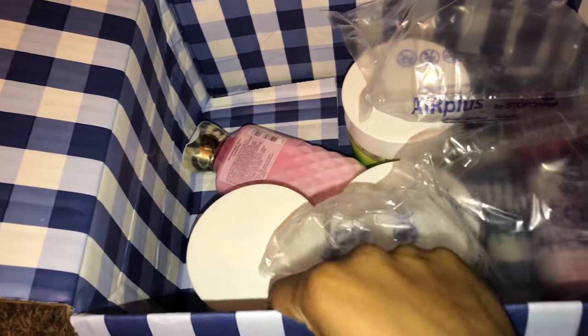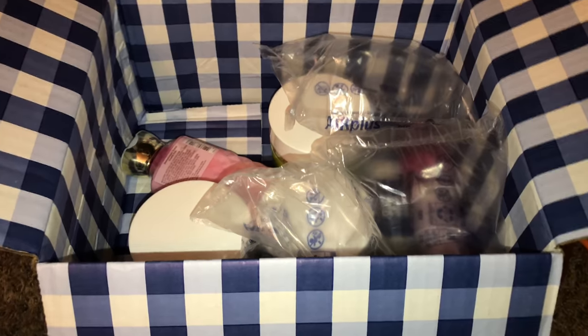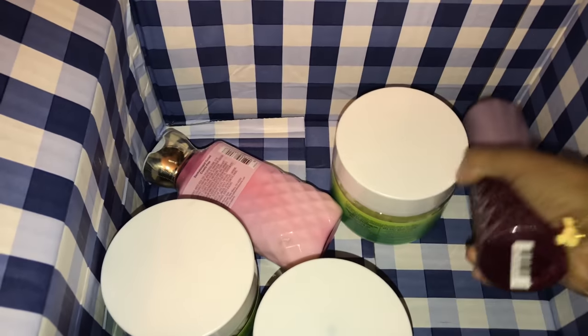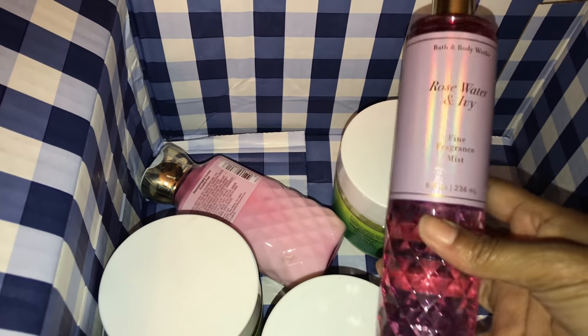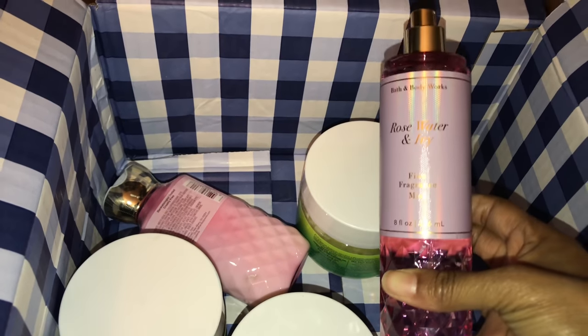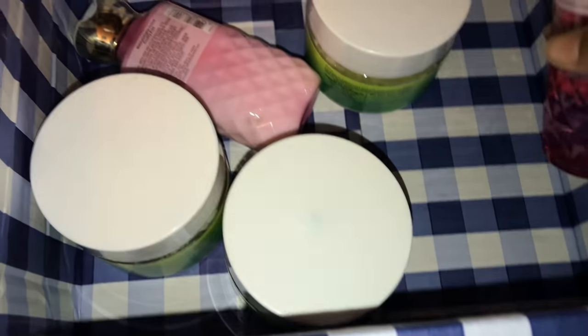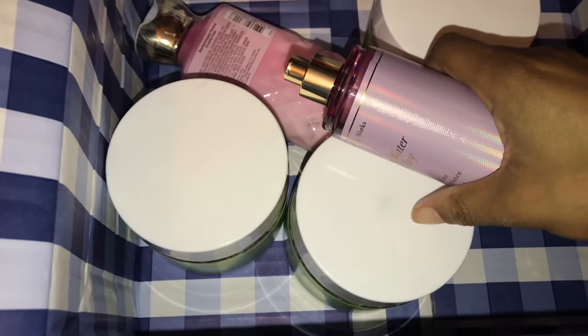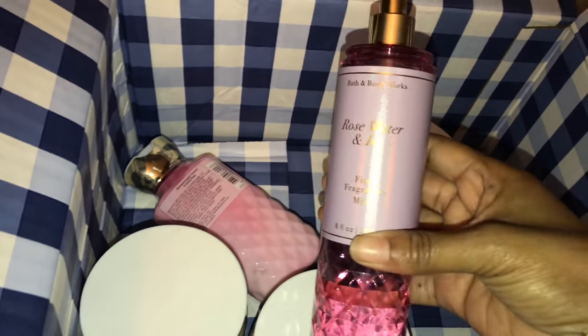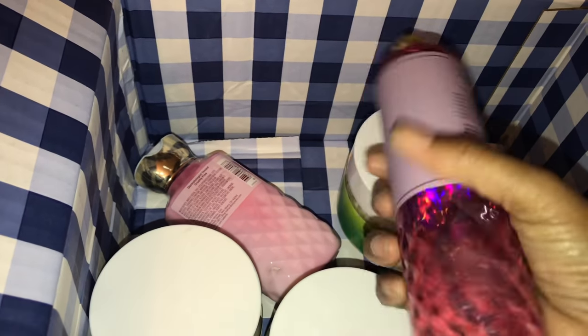These were items that were purchased during the semi-annual sale as well. So I decided to pick up another rosewater and ivy. And this one has really grown on me a lot. I don't know. Am I missing a top? Yeah, it looks like they shipped me this without a top, which is really strange. There is no top in this box. But this is really such a gentle, pretty scent, in my opinion.